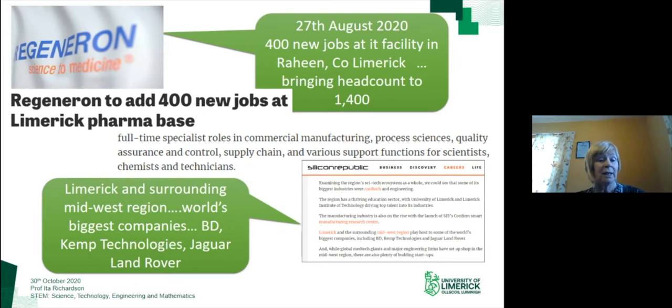Secondly, this is just to highlight that Limerick and the surrounding Midwest region have some of the world's biggest companies. So Becton Dickinson, who are a biomedical company, Kemp Technologies and Jaguar Land Rover. And again, one would look at Jaguar Land Rover and think about them as being a car manufacturer. But the reality is they actually have a huge software development group within JLR, because much of the cost of a car now is software. So again, the whole technology side, the STEM side breaking out.